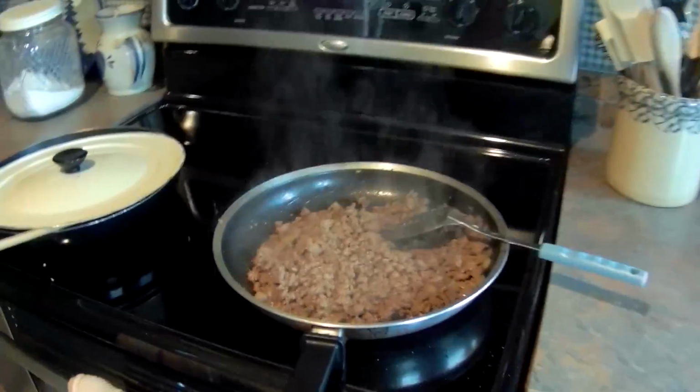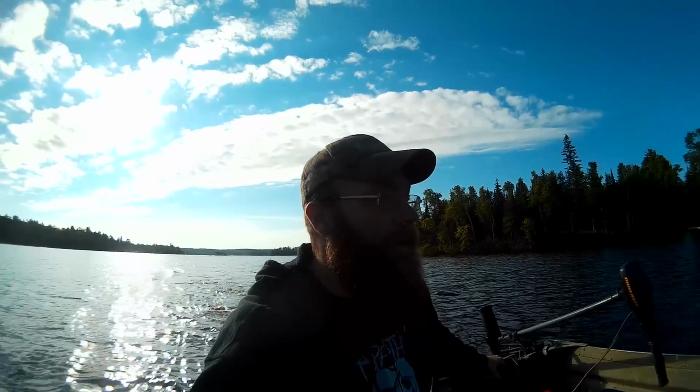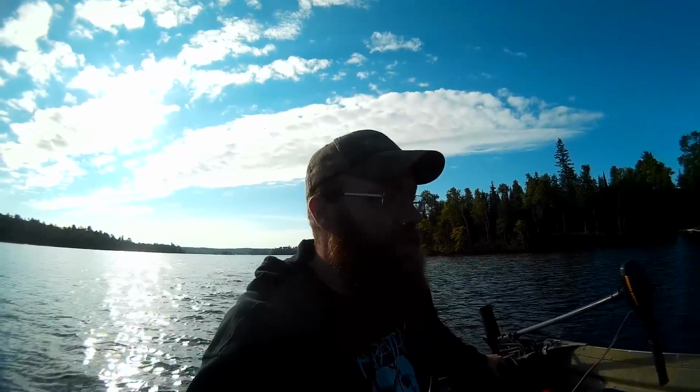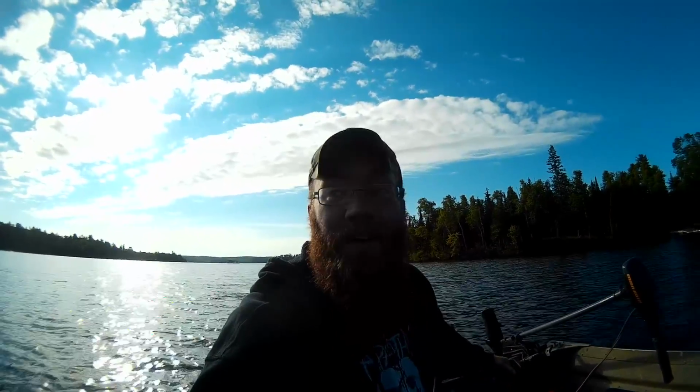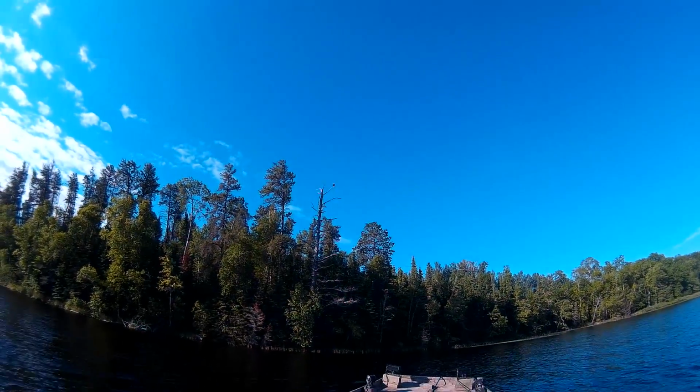It smells so good. It is just so peaceful out here. Well, it's Monday, and fishing still hasn't been very productive. All we caught is one pike this whole trip. Maybe this eagle here knows there's some fish around.